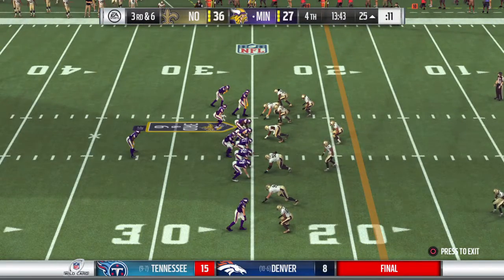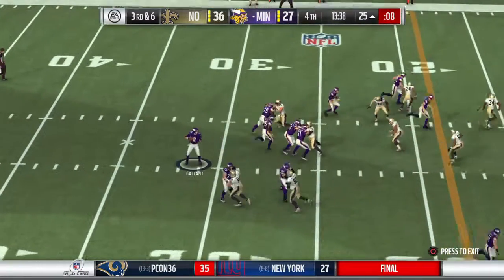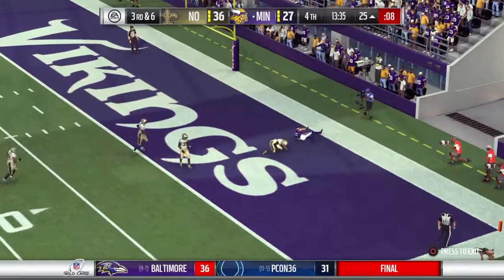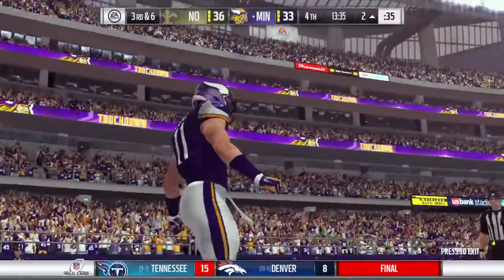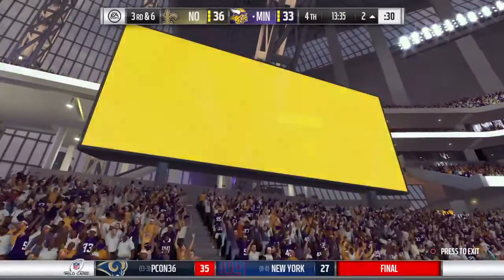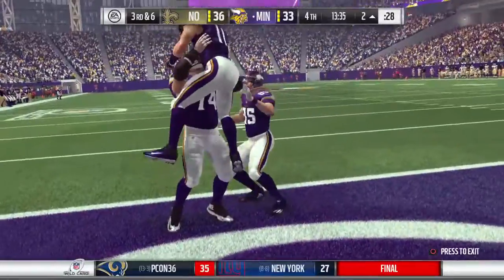Defense thinking pass. They've got the nickel set out on 3rd and 6. They'll look to throw again. Letting one go deep for the end zone. It's caught in the end zone. Touchdown, Minnesota. Their dangerous wide receiver with his 2nd touchdown of the afternoon. And the Vikings are able to make this a close game again.